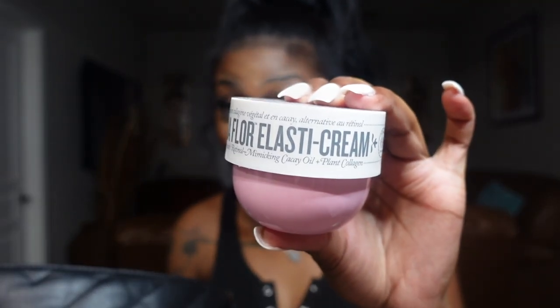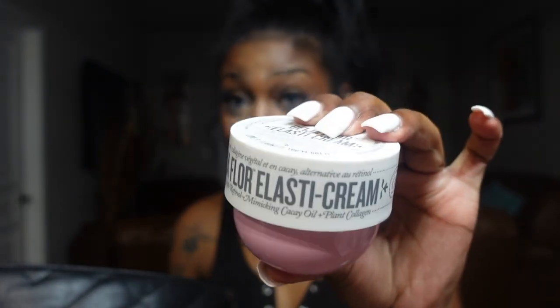My clients be like, your hands smell so good, y'all. This is the best purse size hand cream. Like, literally, it smells so good. Like, literally, I love it.